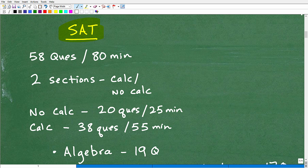All right, so the SAT has 58 questions and 80 minutes. We're talking about the math section now, and it's broken up into two math sections. One thing you need to pay special note to is that one of the math sections allows a calculator and the other doesn't. Remember this, because this is different in terms of the ACT.